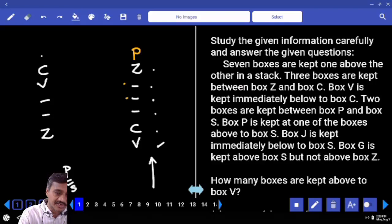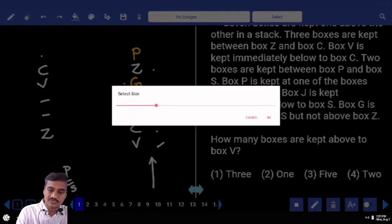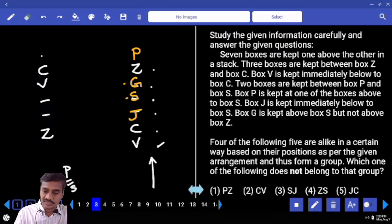Now if P is here, there are 2 in between P and S, S is here. And J is immediately below S, J is here. And which box is left over here? G is kept above S. Now this is about the first 5, question numbers 1 to 5. How many boxes are kept above V? Above V there are 6 boxes, and it is given in choice 3 for question number 1. Which of the following boxes is kept at the bottom? V, that is choice 3, question number 2.